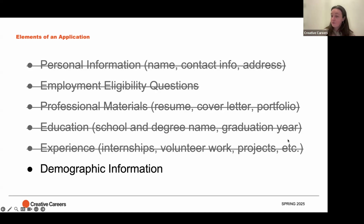demographic statistics. You are welcome to select prefer not to answer, or no answer, or whatever that final neutral option is, if you do not want to share this information. However, just know that it is not going to the hiring manager and isn't really brought into the hiring process. It's just used in aggregate by human resources.